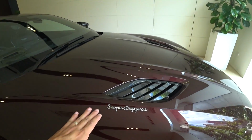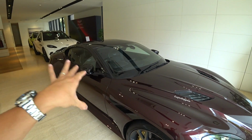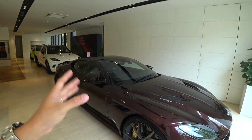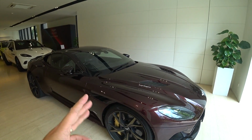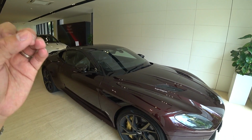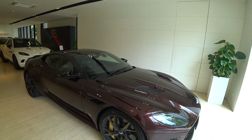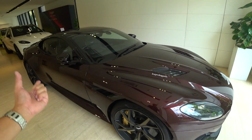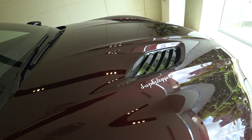Today this Superleggera employs a lot of weight saving methods. Now, the previous flagship of Aston Martin, putting aside the special one-off editions, in terms of volume production cars, is the Aston Martin Vanquish. A beautiful car, and the Vanquish actually has the entire body panel covered in carbon fiber and then painted over so that you don't see it. That's the thing with Aston Martin, they don't really brag about it.